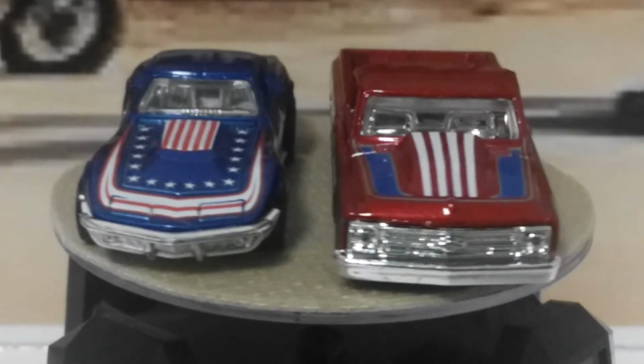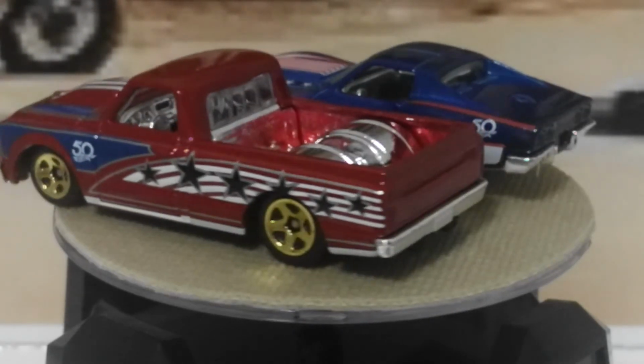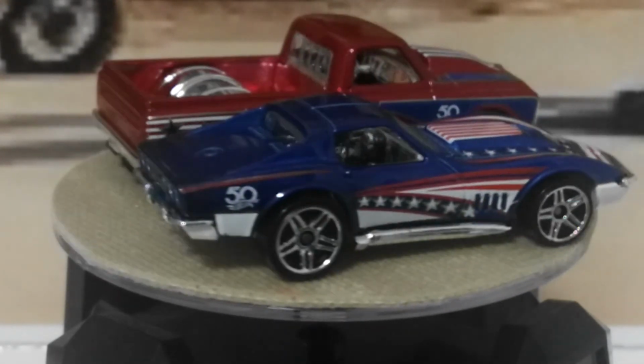And wherever you are out there in Hot Wheels land, we've got a bank holiday tomorrow, or a statutory holiday, so we'll have a Monday off. A long weekend for us here in New Zealand, or in Marlborough where I live.